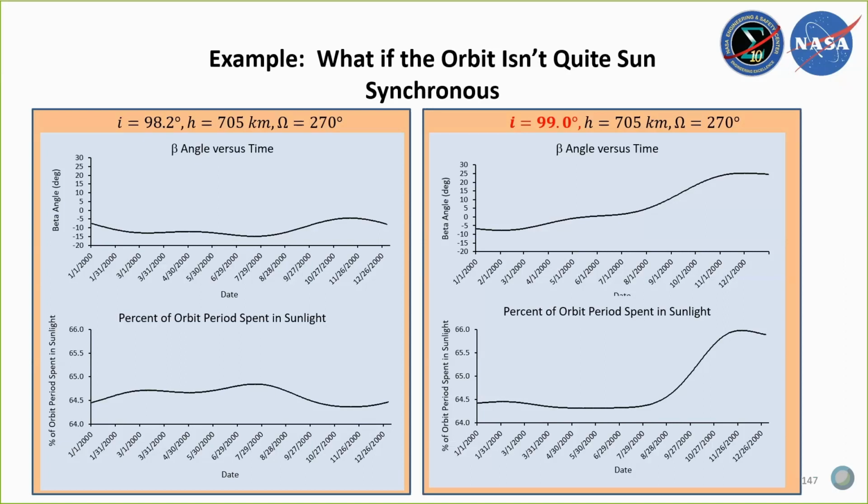And then I thought, for fun, let's just see how well tuned this orbit is. So I did a what if. On the left-hand side, I have the same data for the 98.2 degree, 705 kilometer orbit. And then I just said, well, let's see how well tuned this is. Let me just change the inclination to 99.0 degrees on the right and 705 kilometer orbit. And look at what happens to the beta angle. Look at what happens to the time spent in sunlight.